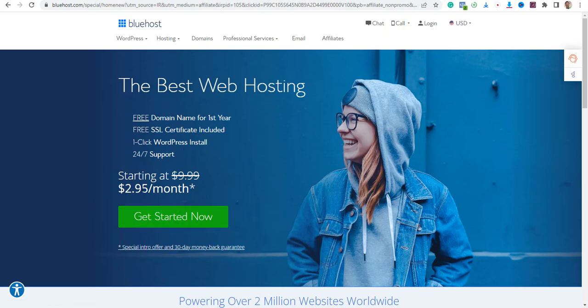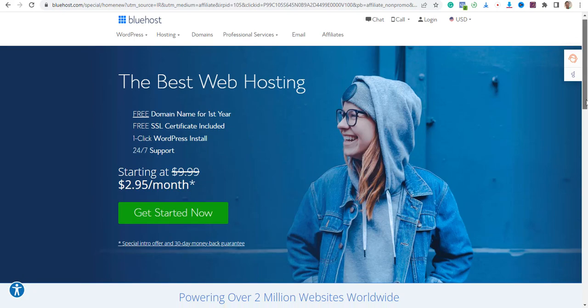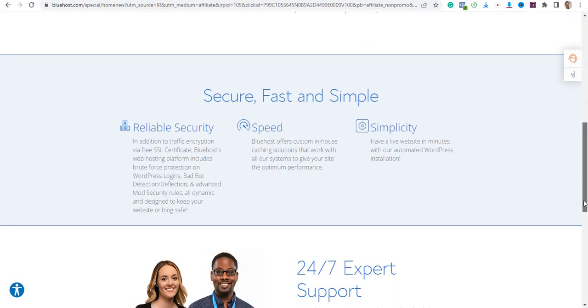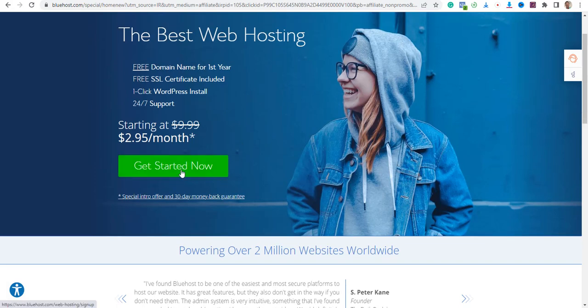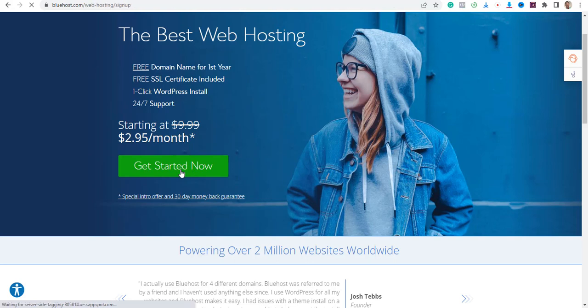It's $2.95 per month. So you just have to click on Bluehost. Bluehost is actually good, and their support team is also awesome. Just click here, click on get started now, and you'll be able to go into the page where you're going to see more about Bluehost, putting your email address, and you are going to be able to pay for plans, and you are very, very good to go.